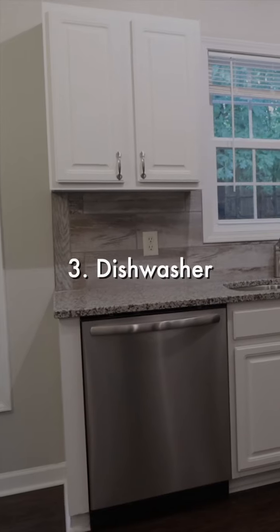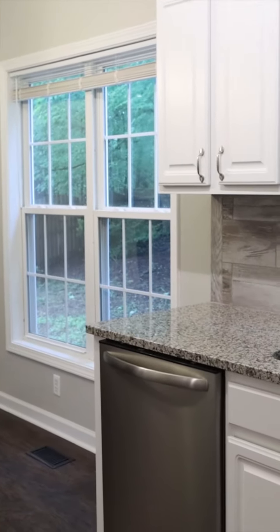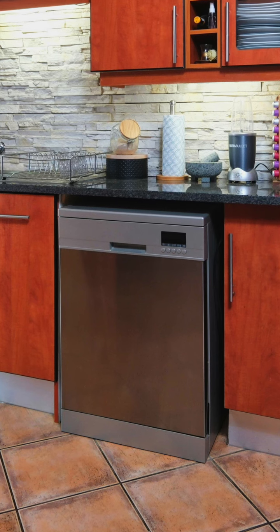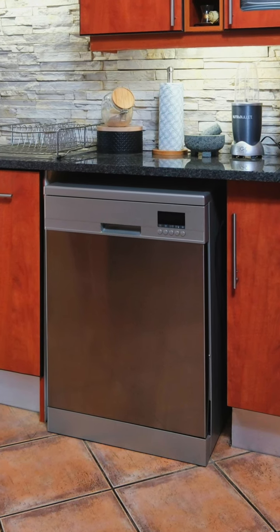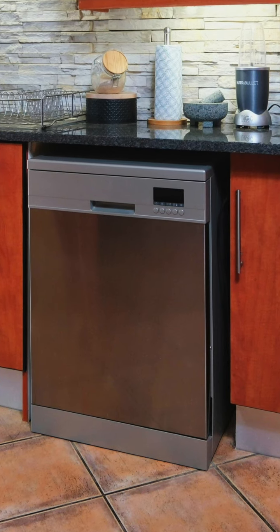A high-end dishwasher is essential for any luxury kitchen. Look for models that feature advanced cleaning technologies and energy-efficient settings. Many come with smart connectivity, enabling you to start a cycle remotely or receive notifications when your dishes are clean, making your life easier while conserving water and energy.